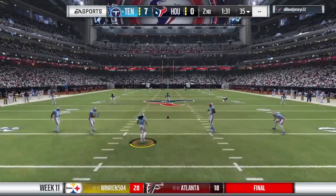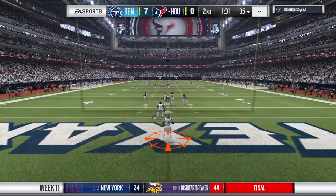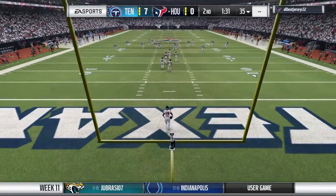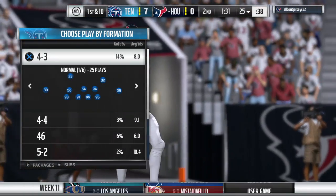There's the Titans kick team as they run up and send this one away. That's fielded in the end zone. And no run back here. This will be a touchback, and it comes out to the 25-yard line.